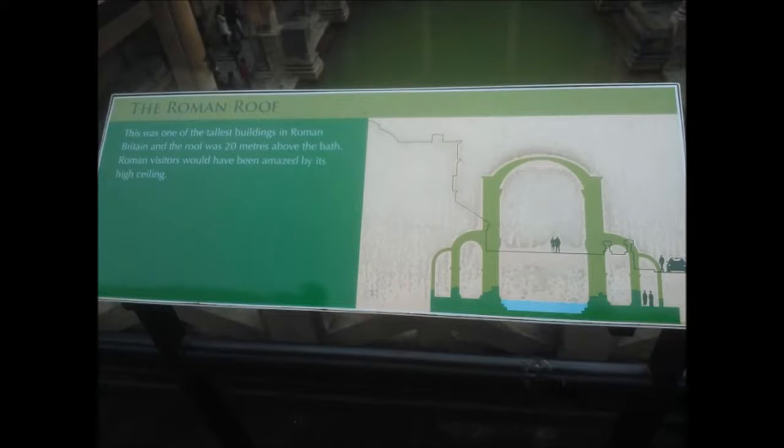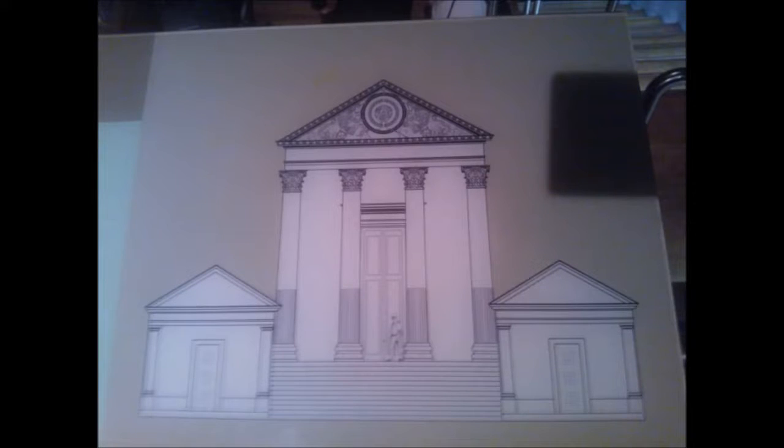The building that contained the baths was one of the largest buildings in Roman Britain, and certainly larger than anything the Celts had made before the Romans had come. Over the baths, there was an arching ceiling that was up to 20 meters high. The temple of Sulis Minerva was fairly conventional, a high vaulted chamber containing a statue of the god with adjacent subchambers, but the fascia on the front of this temple was very unique.